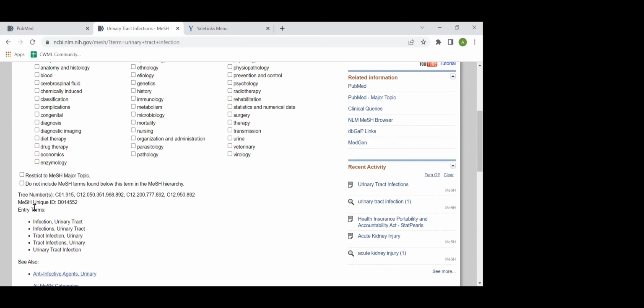Also, when the medical subject headings are assigned, it's done by a person, typically a nurse, a doctor, and a pharmacist, although they're talking about going to a more automated computer model, but currently it's done by people. They pick about 10 things that they say are the aboutness of the article, but then they'll highlight 2 or 3 that are the major topics. So if you're looking for a very specific topic, you may want to restrict it to the major topic, which means that it's the major focus of the article. Especially if you're getting so much information and you're just doing a quick clinical question and you just want a quick answer, this may be able to help you a lot.